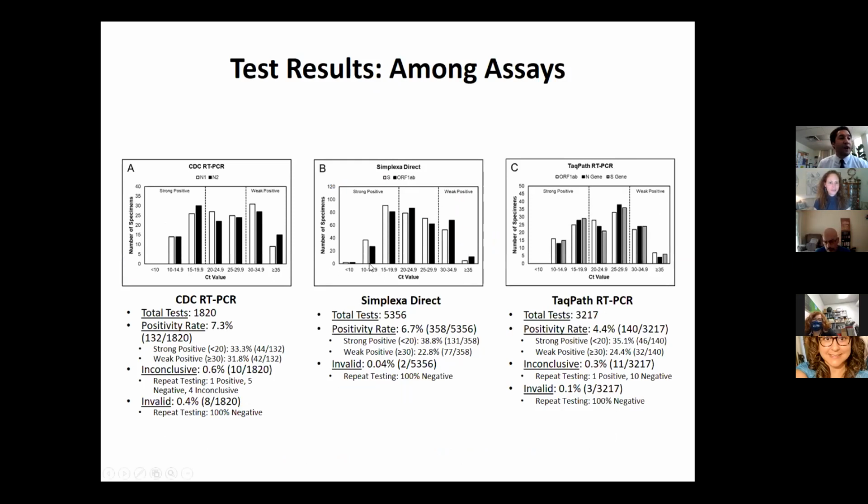And so in this setting, we took our first 10,000 test results. At this point, we've actually done 100,000 PCR tests, but we took our first 10,000 and we compared the 3 assays: the CDC assay, the original one; the Simplexa, which is the fast one for our inpatient population; and this TaqPath assay for our outpatient. And what we found across the board is that they behaved very similarly. The positivity rates were about the same. This thing called cycle threshold, because you have an idea how much virus is there, was very similar across the board. And we didn't see a lot of either invalid or inconclusive results.